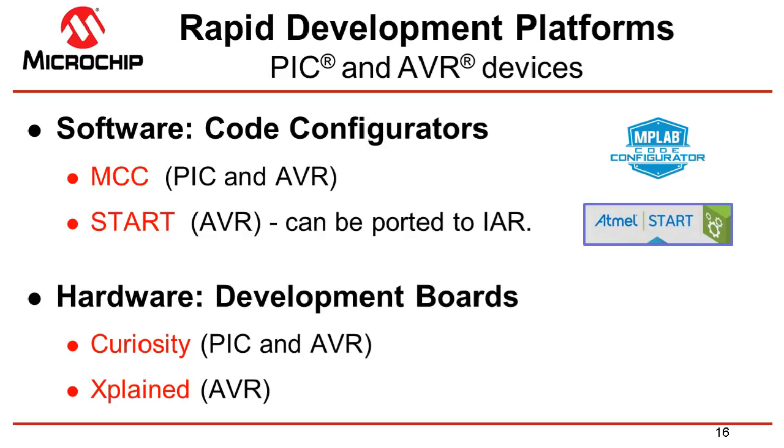When you are done with your configuration, you can download it for use together with either Atmel Studio 7 IDE or the IAR IDE. If you later need to change the configuration, you can load it in Atmel Start, reconfigure, and continue where you left off. Both Start and MCC are free.